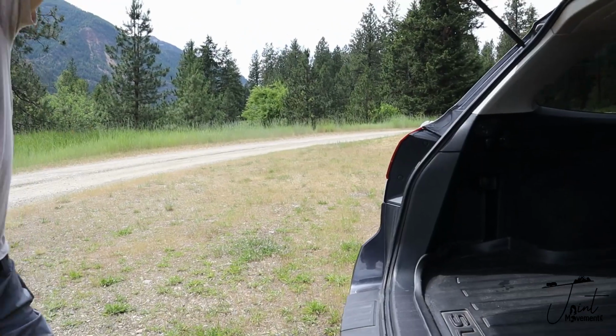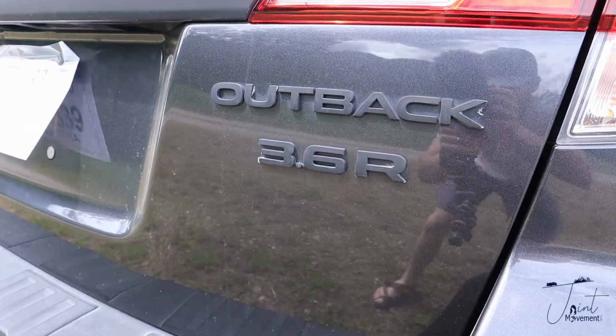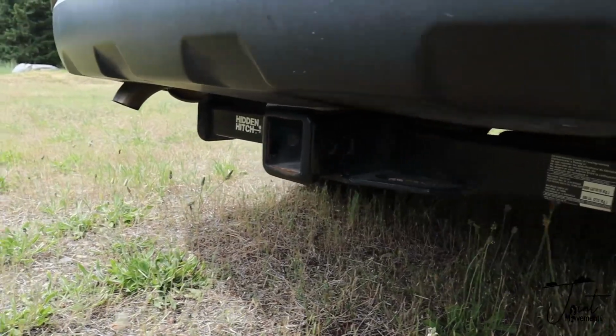The other thing we like is that this Outback is a 3.6, meaning that it's a 6-cylinder engine, so it gives us a little bit more horsepower as we're going to be hauling some stuff in it and going up through different mountain passes, and so gives us a little more oomph than our Prius did. Another thing is that we wanted a vehicle with a hitch already installed, and so we have that here.